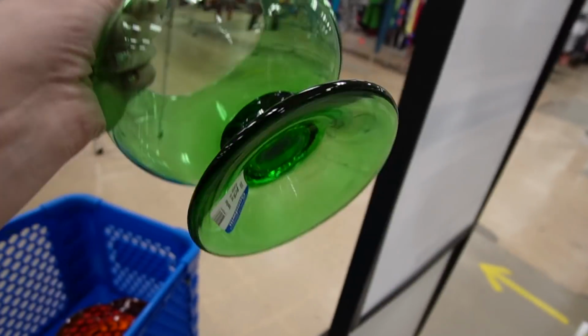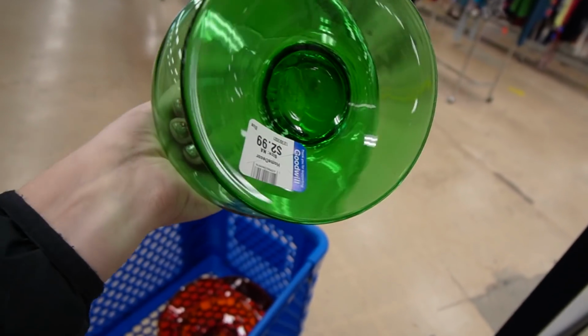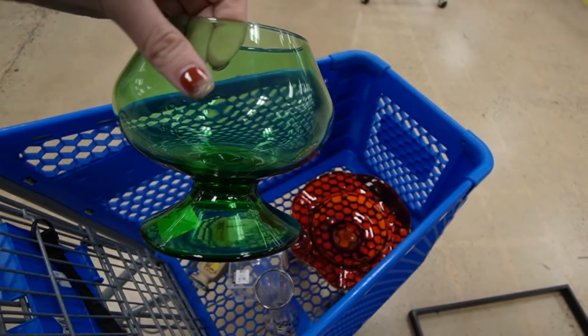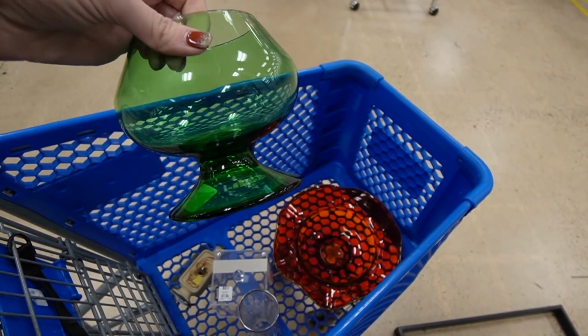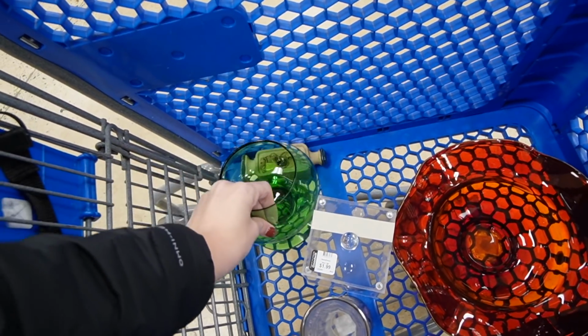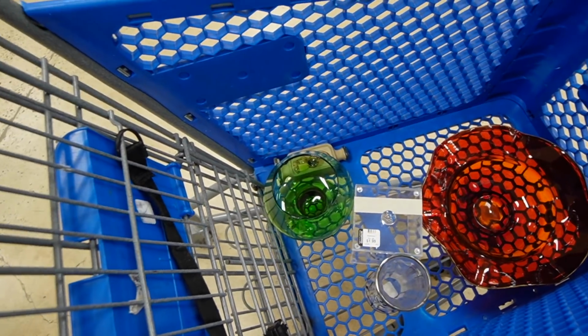Other piece is this green one here. It's surprisingly heavy. I mean, it's $2.99. It's kind of shaped like a brandy snifter. I like the green and the red contrast. Nice Christmas colors. We'll stick that in there. This one's probably 18 to 25 bucks.